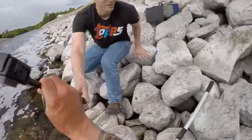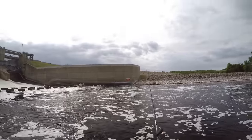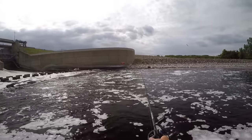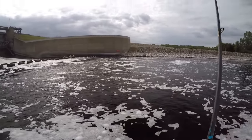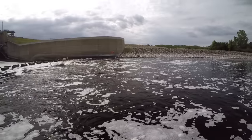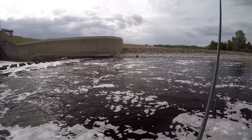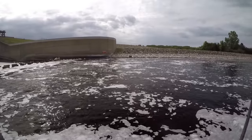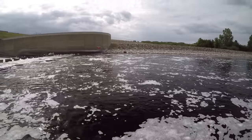Freaking A, man. You want that other Whopper Plopper? No, not yet. I'll almost get that plopper all the way across the river over there. I wish I could. We can't fish from that side, so in my mind, there's a whole bunch of hungry fish over along that bank. Something just took a swipe at my plopper there.